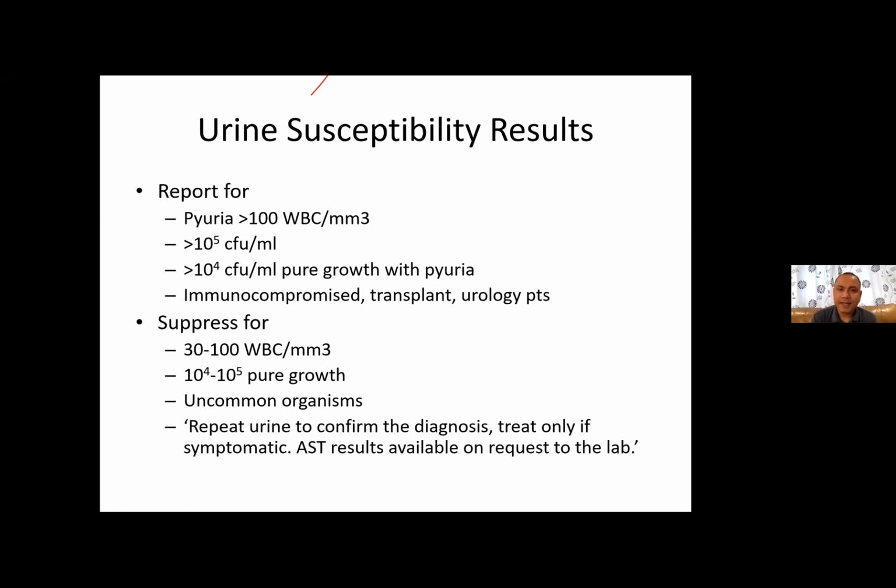Now, we suppress antibiotics if the cell count is not more than 100. We suppress antibiotics if the growth is less than 10 to the power of 5. We suppress antibiotics if there is an uncommon organism grown, which is not a known routine organism that you normally find. And this is one of the few comments that we put. We say, repeat urine to confirm the diagnosis, treat only if symptomatic. And most importantly, we say antibiotic susceptibility testing results available on request to the lab.